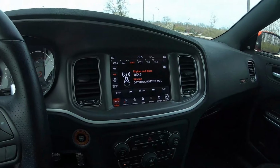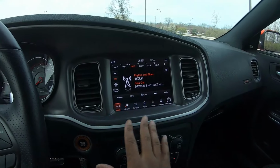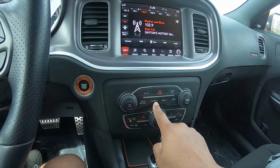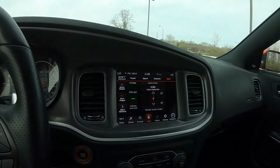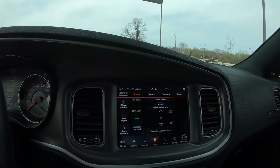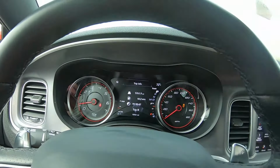Then over to here, you've got your display, which if you've been in any Dodge products, you know what that looks like. So you've got your nice screen right there, and we'll talk about that in a second. You've got your launch control button right there. You can hit all the drive modes. So I'll push this really quick. You'll see that this brings up your custom display. So you can go to track mode. And if you go to track mode, your stability controls in track mode as well.